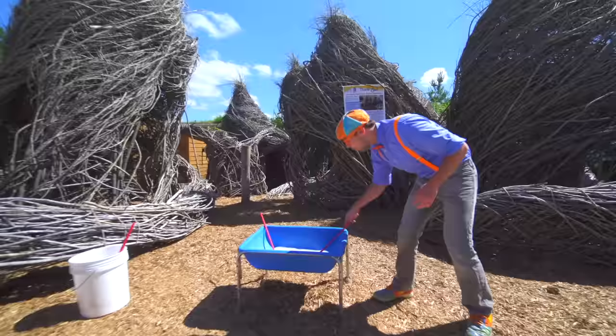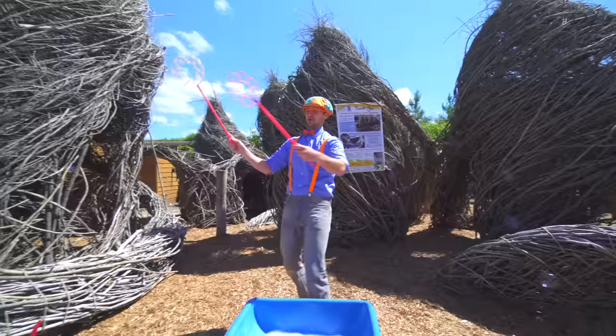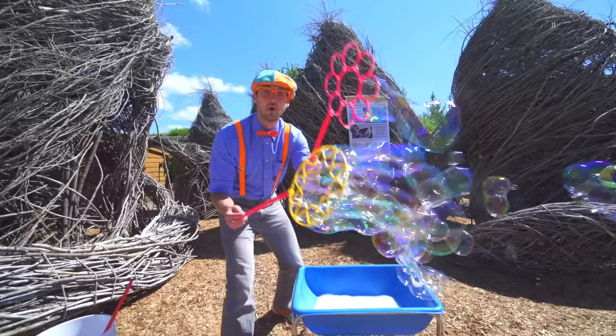I'm about to make some bubbles. Whoa. Okay. These bubbles are so big. Wow. Okay, I'm gonna get it really close to you. Oh, look. There's a cute little bubble. Come on.